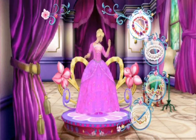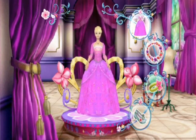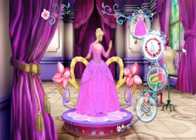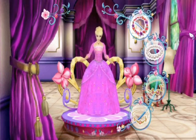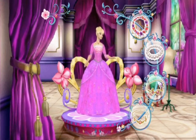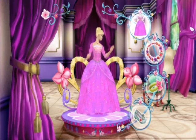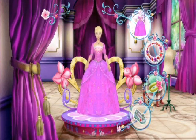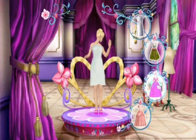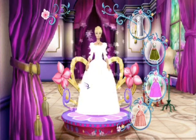I love this piece! I like this one's color! This is so pretty! I like this one's color. Accessorize! This is so pretty! Accessorize! A perfect addition.